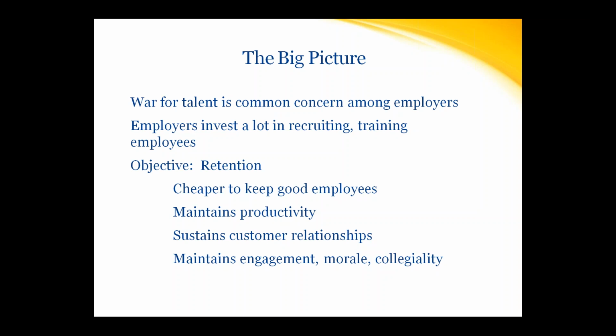As many studies have shown, it's cheaper to retain good employees than it is to have to constantly replace them. And retention can keep your workforce productive because you don't have lag time while vacancies are filled and new employees are trained and they get up to speed. And importantly, it allows you to retain good employees, and those employees continue their relationships with customers and with clients, and that stability improves customer service and satisfaction.